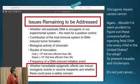Contribution of the host immune system to DNA-induced tumor formation. So what does that mean? The host immune system. That means individual differences, and if some people might be more vulnerable than others. Biological activity of chromatin, routes of inoculation, oral, nasal, and then frequency of DNA-induced initiation event.